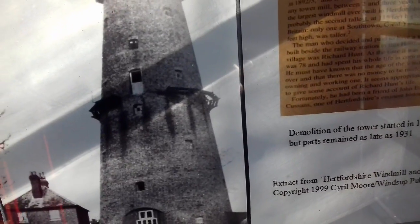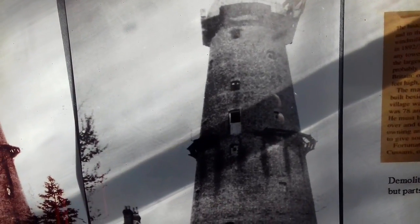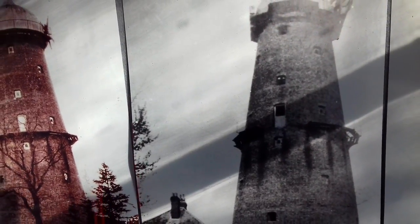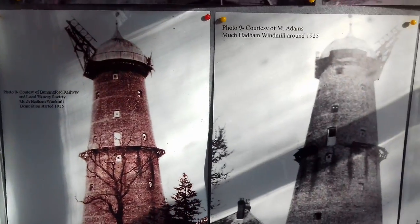The man who decided and paid to have a windmill built beside the railway station in this Hertfordshire village was Richard Hunt. At the time it was built, he was 78 and had spent his whole life in corn milling. He must have known that the age of the windmill was over and that there was no money to be made from owning and working one. It seems appropriate, therefore, to give some account of Richard Hunt's life. Fortunately, he had been a friend of John Edwin Cussons, one of Hertfordshire's eminent historians. That's pretty cool. So there we go. Thrown that in for you.